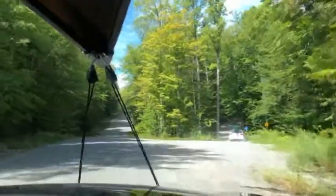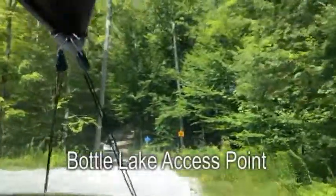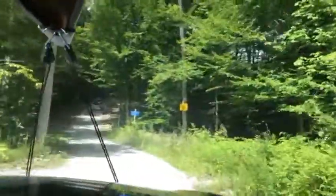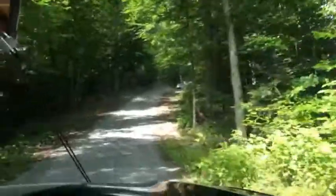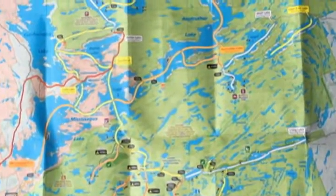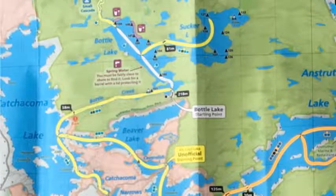Hi there. In this episode of Kermie's Travels, we're off to the Kawartha Highlands with our friends Dave and Linda and their son Cameron and his friend Callum. Our starting point is the Bottle Lake access point, and we're making our way to Sucker Lake, site 122, for a two-night stay in the park.